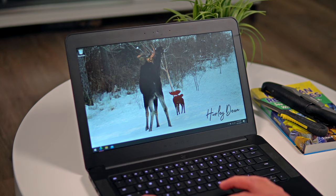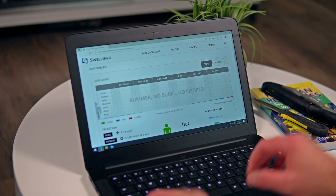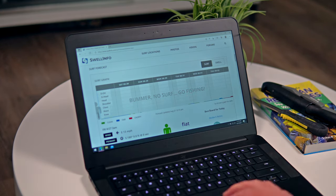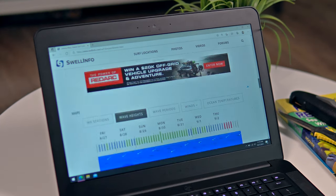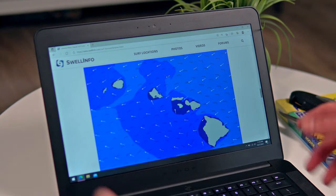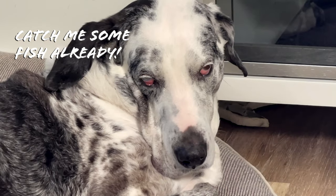So the last tool I wanna show you is called Swellinfo. Now Swellinfo's like a free version of Surfline. And as you can see for today, it's saying "bummer, no surf, go fishing," which is perfect for us. And one other feature I really like here on Swellinfo is the ability to see the mapping. To see extended mapping on Surfline, you have to pay for the premium feature, whereas you can see all the extended forecasting and mapping on Swellinfo for free.